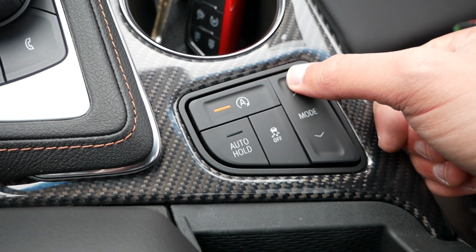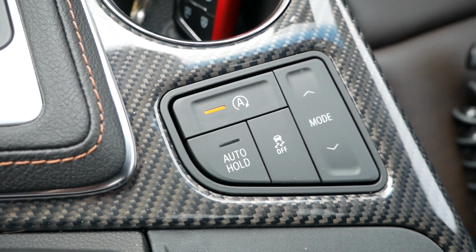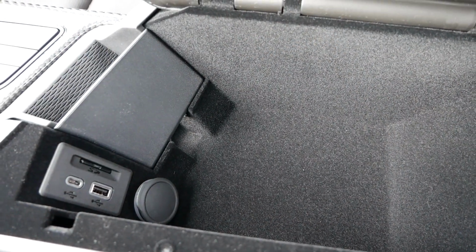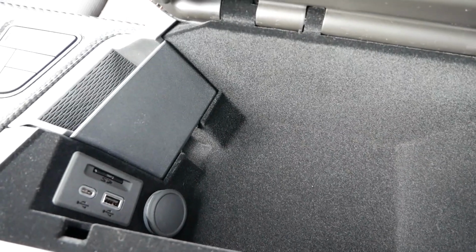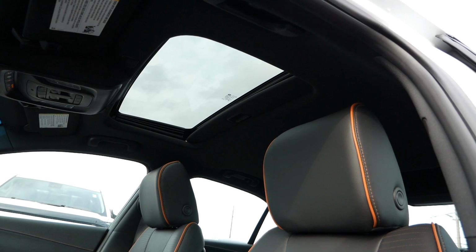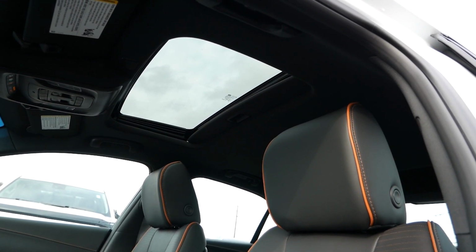And adding some sportiness to the cabin, the CT4-V series will have carbon fiber inlay for a modern look. For the center storage compartment, you'll find enough room for small items, a USB and USB-C input, and rounding out the front seating area, a power moonroof will let in a lot of natural light to the interior.